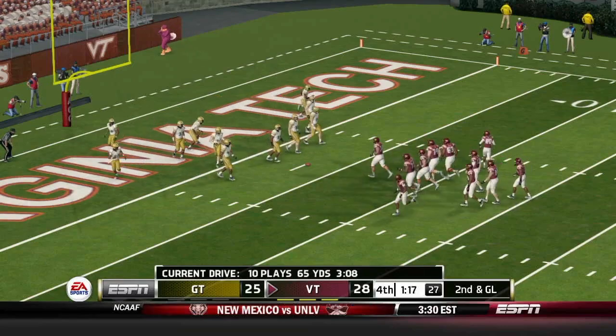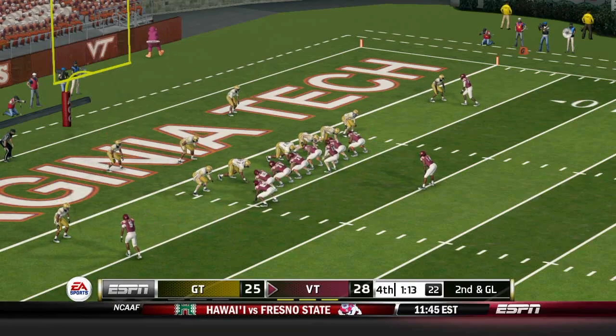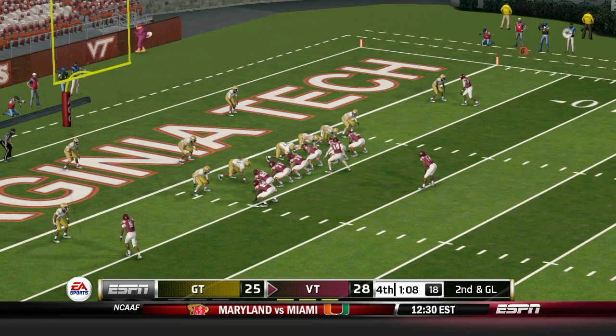From the 3-yard line, 2nd down. A little over a minute in the game. Here we go. Green 15. Kill. Yellow 3. Yellow 3.